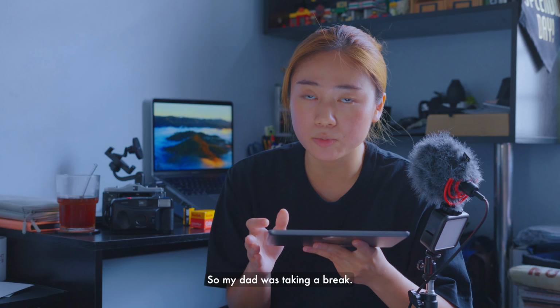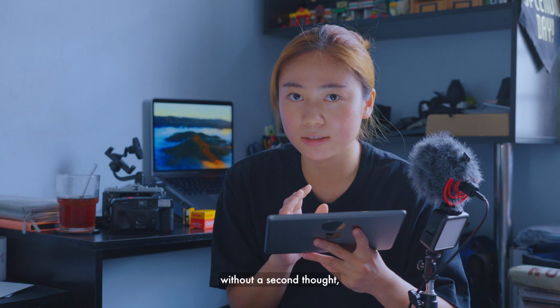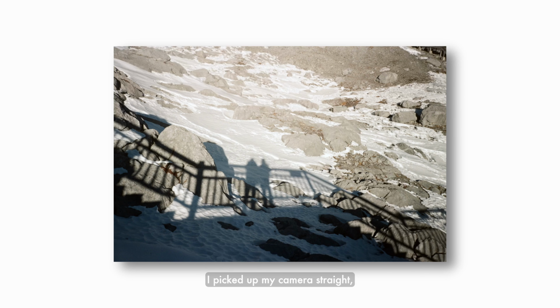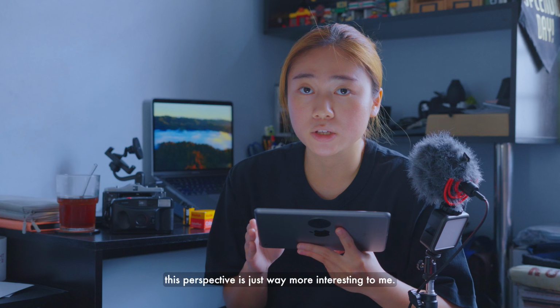So my dad was taking a break, while I was waiting, I saw this shadow at our side. Without a second thought, I picked up my camera rig and took this moment. I think it's more about the beauty of noticing. Instead of taking a direct photo of me and my dad, this perspective is just way more interesting to me.